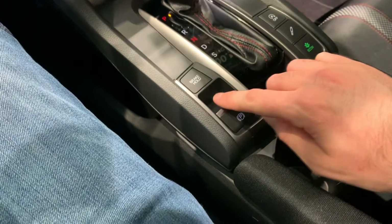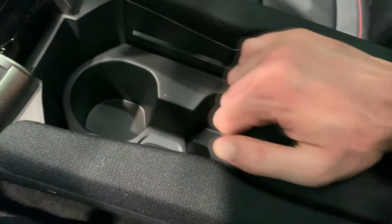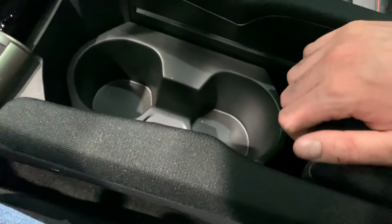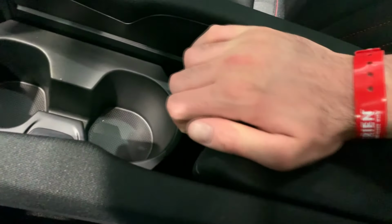So, electronic parking brake, as I said, and cup holders. You can move this up and down, so you have two cup holders. Some extra storage space here, actually a lot of storage space here. A huge amount. And well, yeah, everything here can be adjusted.